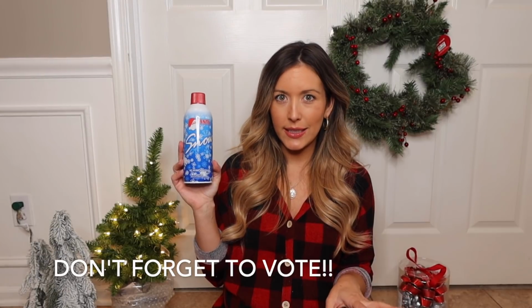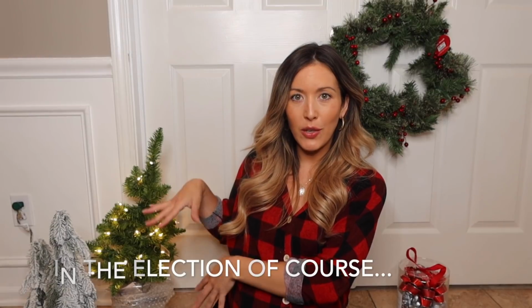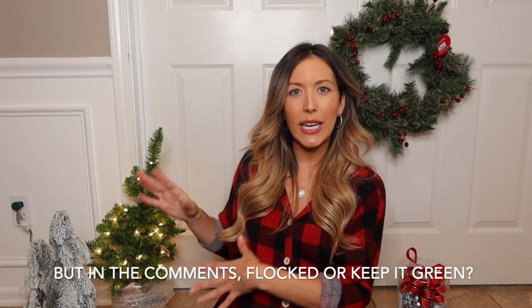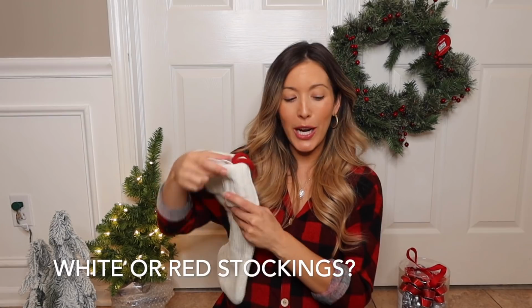I'm really serious. I'm so torn. Do I go with more of a flocked look, with all my greenery being flocked this year? Or do I keep it green and stick with the bright pops of green? Let me know that. And then let me know my stocking dilemma. Do we go with white this year, make it a little brighter and lighter? Or do I go with the red? Help, let me know.